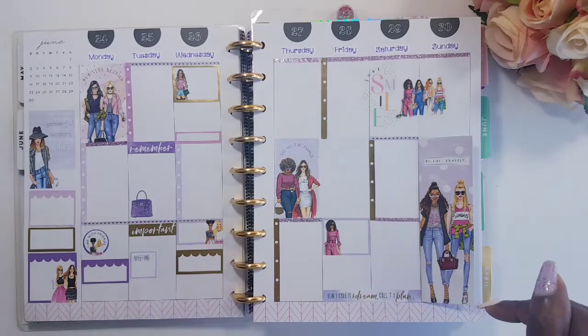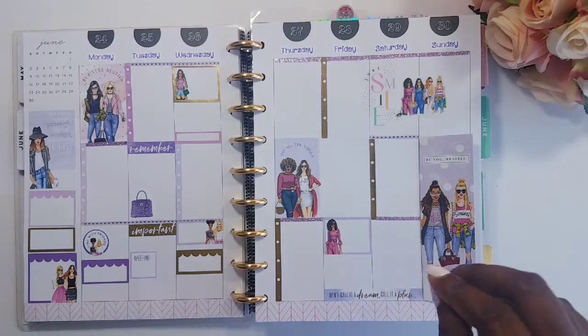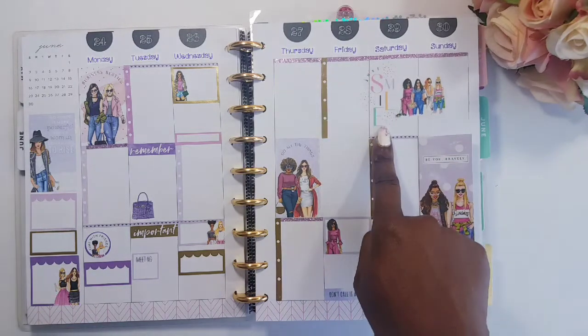You guys, I hope you enjoyed this spread. I love the purple theme. I love how I was able to bring in some gold and some pinks as well. It looks super, super cute. And I just wanted to put a little inspiration here.